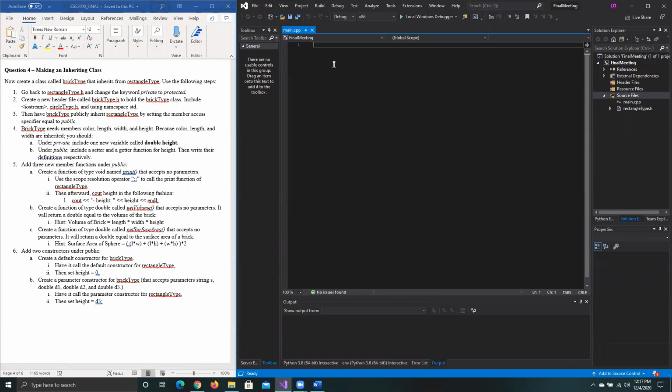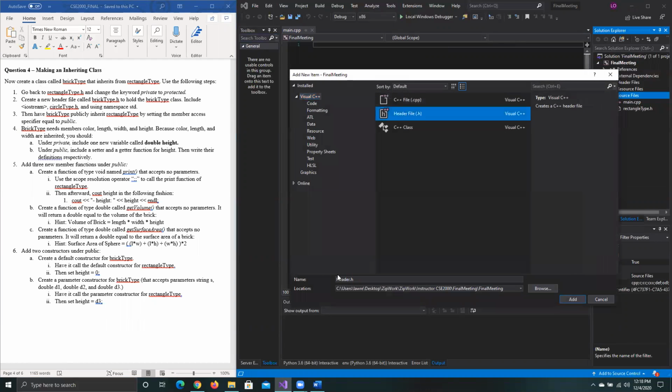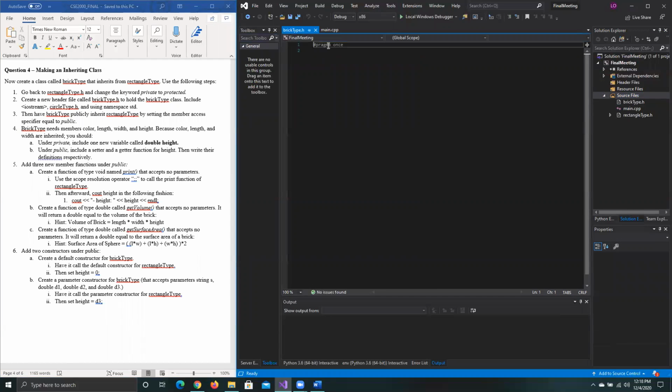Create a class called brick type that inherits from rectangle type. Use the following steps. The first thing I've got to do is make a new header file called brick type. Brick type.h, add. That pragma once there, keep that there, okay? Now go back to rectangle type.h and change the keyword private to protected. I believe I already did that. Let's see. No.